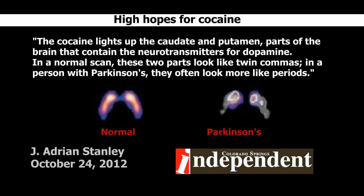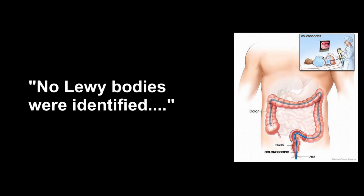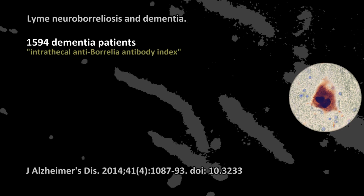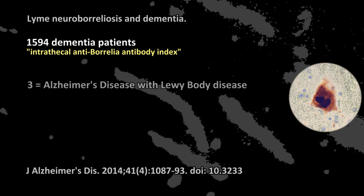If a Lyme-induced Parkinson's patient takes a DAT scan test, will their caudate and putamen look normal? If a Lyme-induced Parkinson's patient takes a colonoscopy or sigmoidoscopy, will there be evidence of Lewy bodies? 1,594 dementia patients were tested for intrathecal anti-Borrelia antibody index, a specific marker for neuroborreliosis. Of the 20, 3 had a diagnosis of Alzheimer's disease with Lewy body disease, and 1 had a diagnosis of Lewy body disease.